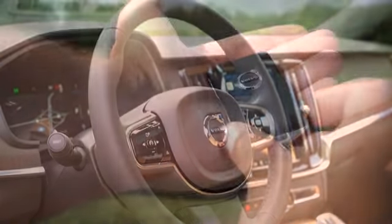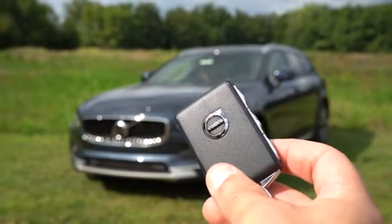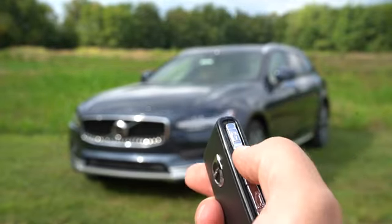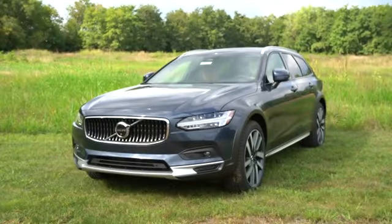Then make our way to the startup. Let me start by showing you guys the key here. You got your Volvo logo on the one side, but all of your buttons are actually located on the side of the key. So you got lock, unlock, the button to pop the rear tailgate there, but it is all keyless entry with a turn knob start.